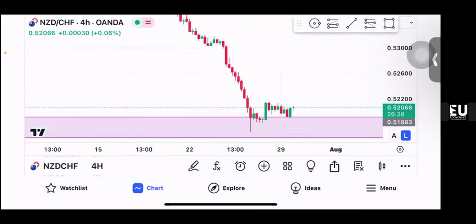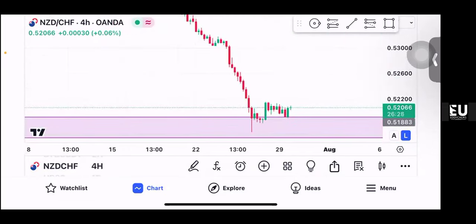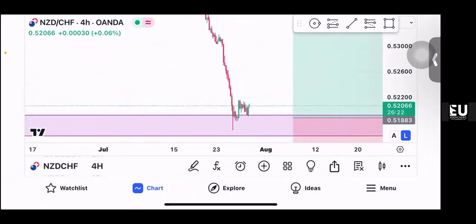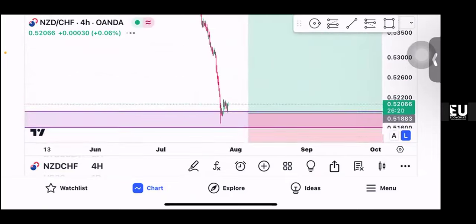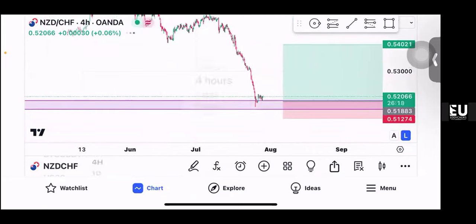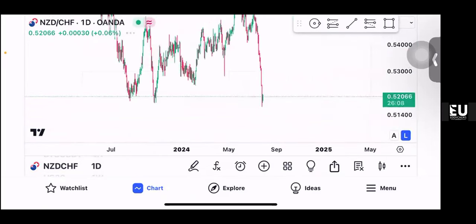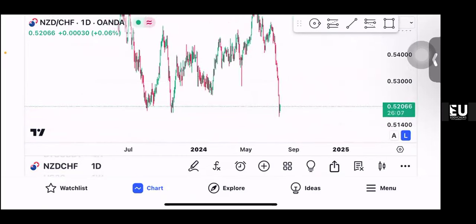Okay, we had the bullish engulfing. That should be a bullish trend. Yeah. Let's see how it plays out. That should be bullish. See how everything plays out.